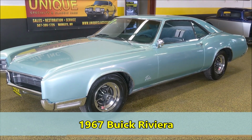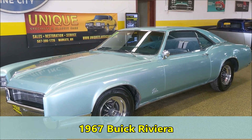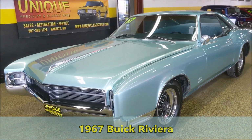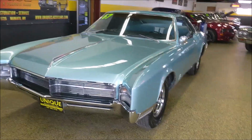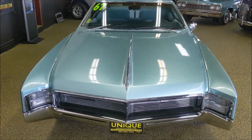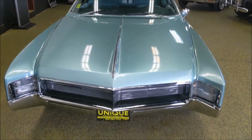Here we have a 1967 Buick Riviera that just came into us. The car is quite solid. I love the turquoise color on this. You can see it's got a nice reflection there looking at the hood and everything.